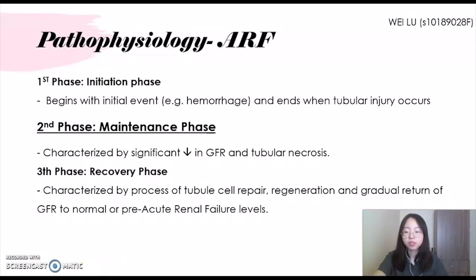The third phase is the recovery phase, characterized by the process of tubular cell repair, regeneration, and return of GFR to normal or pre-acute renal failure level. Diuresis occurs and salt, water, and solutes are excreted. Renal function improves rapidly during the first 5 to 25 days and continues to improve up to 1 year.